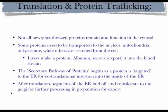The secretory pathway of proteins begins as a protein is targeted to the ER for co-translational insertion. That's a term I made up. Hopefully that's not been patented or anything. Into the inside of the ER, you'll see what that means in a second. After translation, segments of the ER bud off and translocate to the Golgi for further processing and preparation for export.